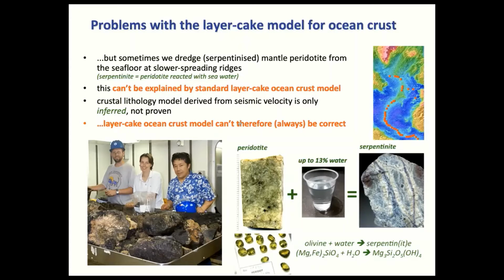And serpentinite is basically what you get when water meets olivine. Olivine is very unstable in the presence of water, and it reacts and basically puffs up like popcorn to suck up to 13% water, and it turns into this mineral called serpentine and the rock called serpentinite. It's often very nasty looking, as you can see from the dredge rocks that we brought up here.